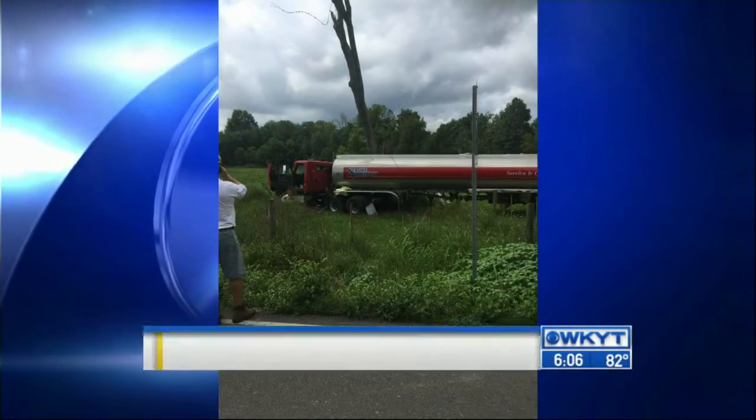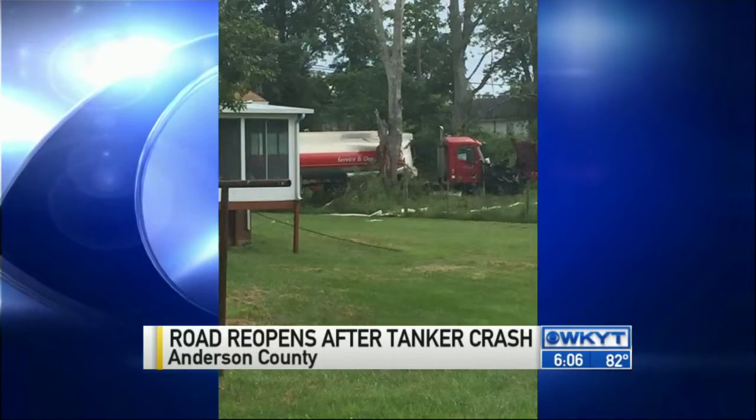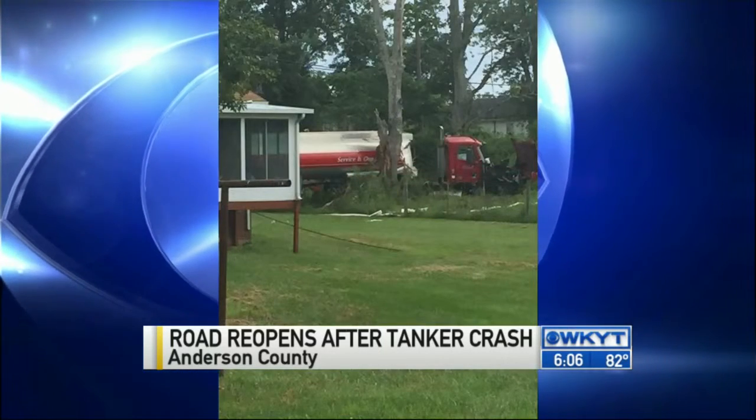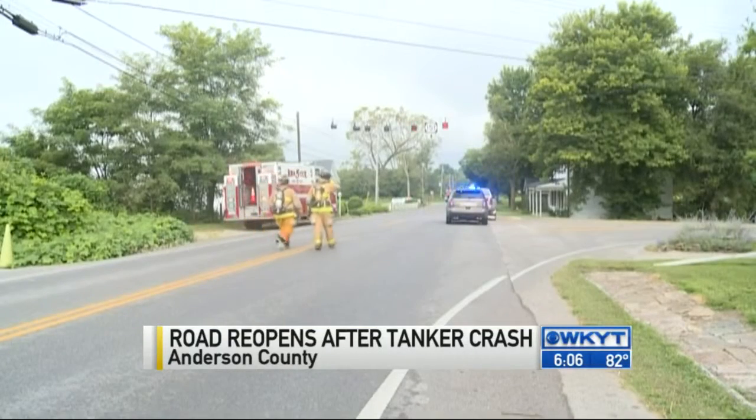Tonight, an Anderson County road has reopened hours after a tanker truck crashed. It even forced dozens of homes to be evacuated. The truck hit a tree this morning along Highway 151 near the Alton community. Investigators say some of the gasoline the truck was hauling spilled. As Garrett Weimer tells us, county leaders say this is the latest example of how dangerous this road has become.